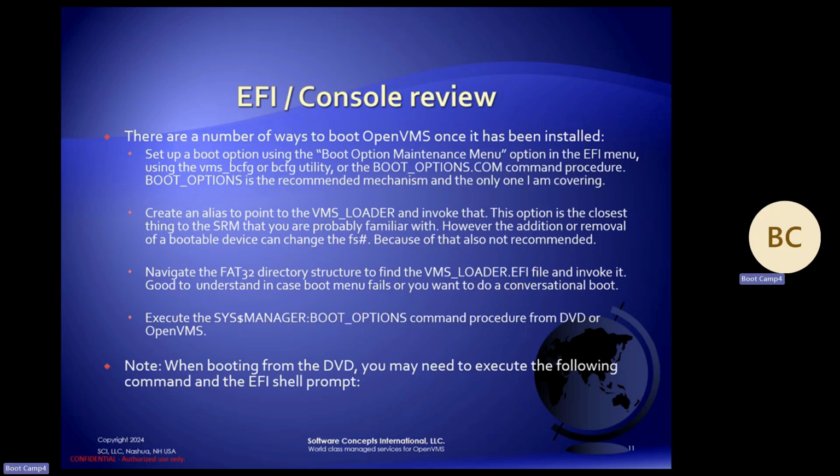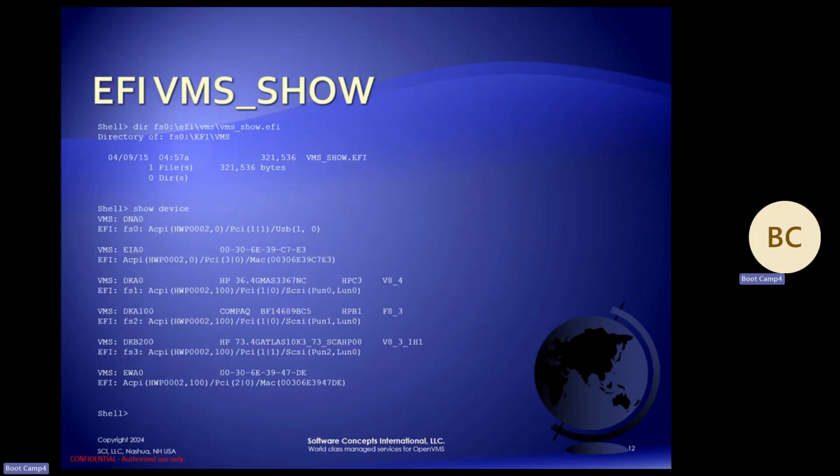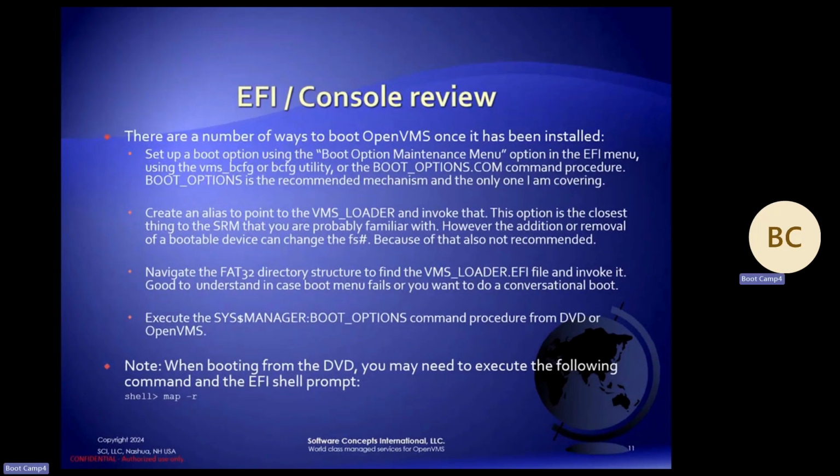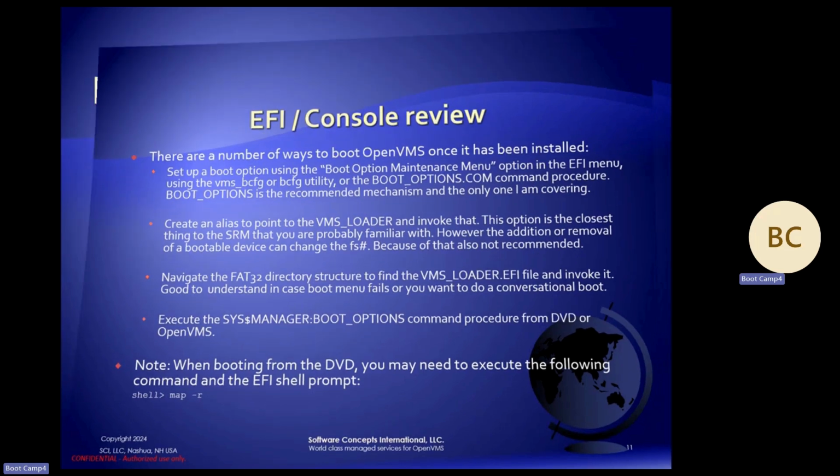When booting from the DVD, you may need to execute the following: map -r. This is a map dash reconnect. Oftentimes, this doesn't even work. You have to type in a reset. If you presented a new disk, for example from the storage array, you may not see what you presented until you actually do a reset. It does a full scan of the hardware bus. The map dash reconnect approximates that, and sometimes you get left behind.